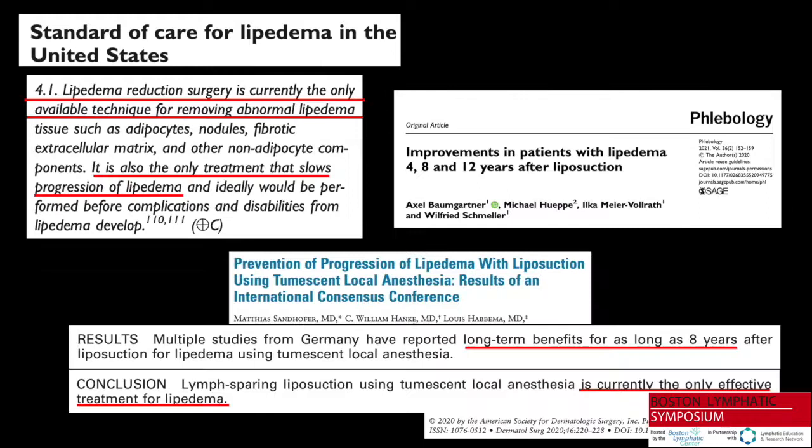And finally, the last slide, here's consensus statement 4.1. Lipedema reduction surgery is currently the only available technique for removing abnormal lipedema tissue. And it's also the only treatment that slows progression of lipedema. Here's a just published article, 2021 in Phlebology, showing improvements in patients with lipedema after liposuction out to 12 years. And then finally, these are results of an international consensus conference published from Germany, where they have reported long-term benefits for as long as up to 8 years after liposuction. And they note also that liposuction is currently the only effective treatment for lipedema.